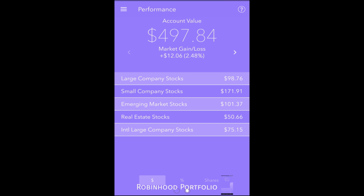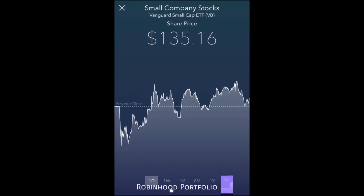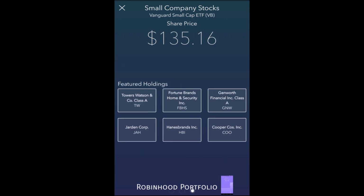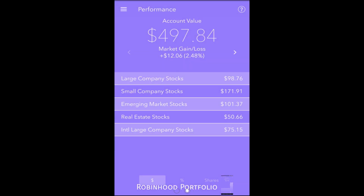If we click back out and go to small company stocks, you can see this is another Vanguard fund, the Vanguard Small Cap ETF, VB. Again, you can see the number of shares that I own, 1.21882. Acorns is buying fractional shares on your behalf, and you can see at least the featured holdings. But you can go to Google, or to the Vanguard website, and look at exactly what is in the holdings of VB. And so on and so forth.